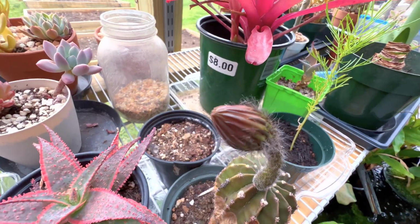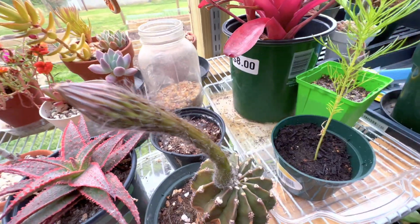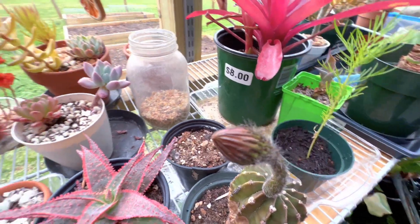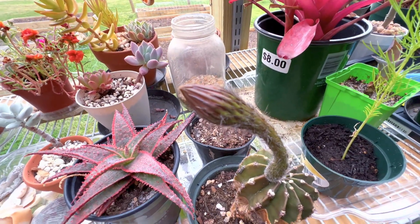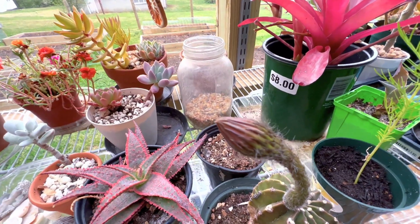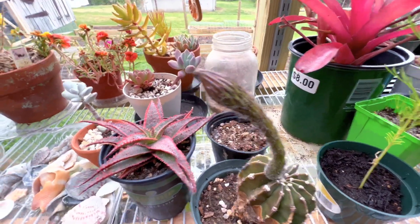Look at that. Crazy looking bloom. I'm assuming when it opens up, it will be pink. I've looked it up, I think. And awesome. So I cannot wait. I will show you guys and share it with you.